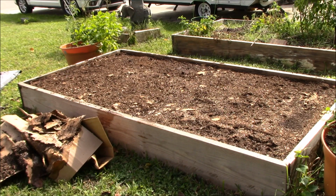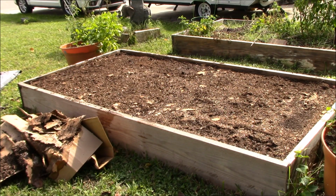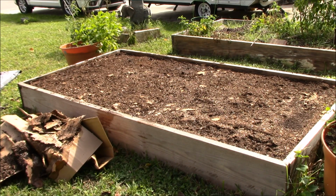Oh yeah, that bed is looking beautiful. So now what we'll do is we'll just let it sit for the week, and next weekend we'll weed whatever comes up and get to planting. But for now, let's measure the inside diameter so we can get this grid system going.